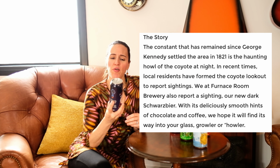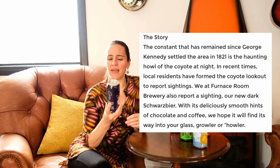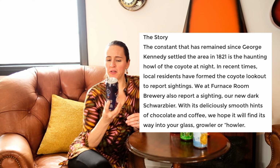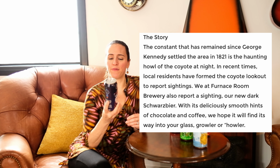A constant that has remained since George Kennedy settled in the area in 1821 is the haunting howl of the coyote at night. Many of these mystical creatures have been spotted in and around Halton Hills, including a grey wolf in a Georgetown farmer's field and 2 more sightings in Hungry Hollow. The experience of our dark Schwarz beer is equally as enchanting and fits in any size, glass, growler or howler. Cheers to the Coyote.